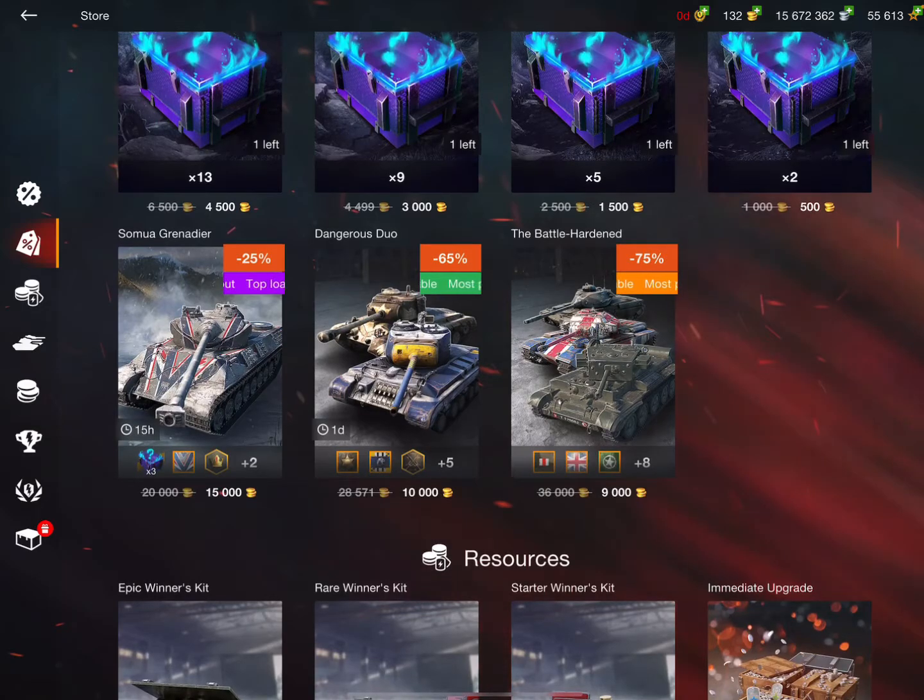Obviously, we've got the Samoa for 15k gold. No, do not get this. You may as well save that gold for the Blitz Fair, because you'll be able to get your hands on a VK90. And the Dangerous Duo. No, I mean 10k gold. No, that's not worth it at all.